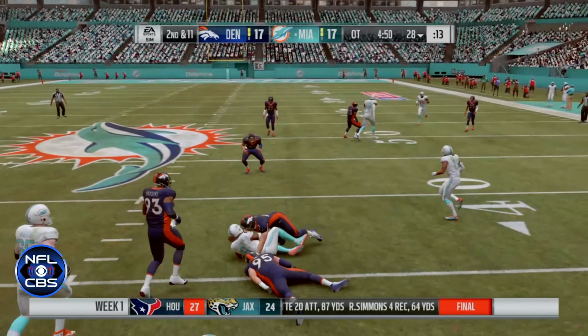I'm gonna try to find us a target. It's not a soul open, and we're gonna have to throw the ball away. Gonna have to punt it away to Denver, see if we can stop them on defense one time.